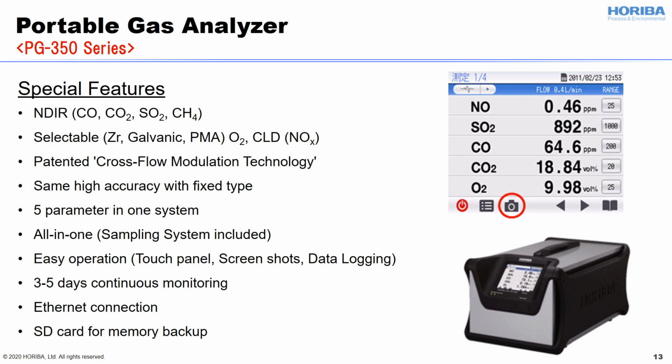Let me give you a quick outline of PG. It has a built-in touch panel display and a nice rubber grip, so you can take this guy to any sample tap points for the measurement. HORIBA PG can measure up to 5 parameters simultaneously. See the measurement display on the right, showing NO, SO2, CO, CO2, and O2. We use NDIR for CO, CO2, SO2, and methane, and chemiluminescence for NOx, plus 3 types of O2 sensor are available.